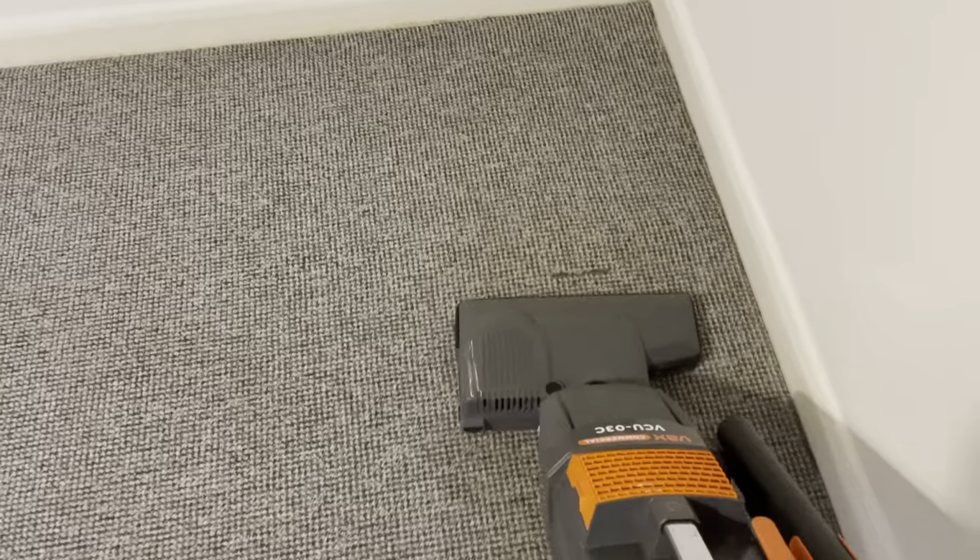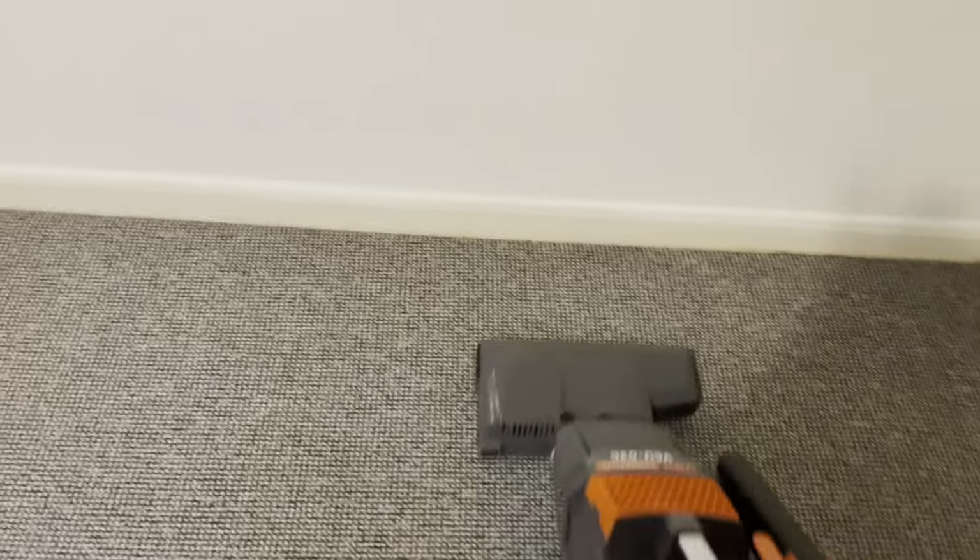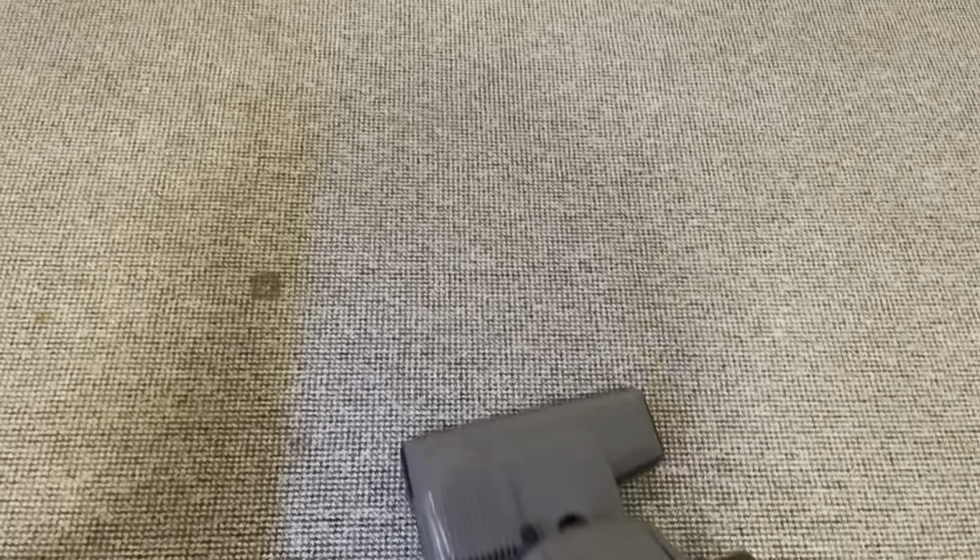Have to be careful around that bit in front of the head, because that's a pull. This is a loop pile carpet. Any upright vac with a beater bar underneath would definitely catch that and ladder it, and you don't want that.